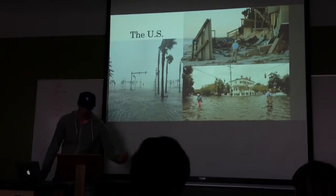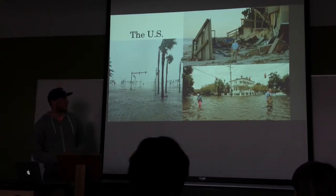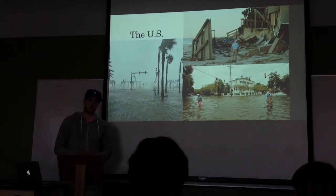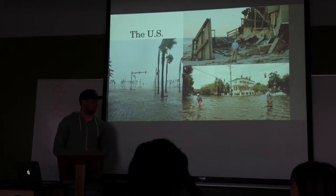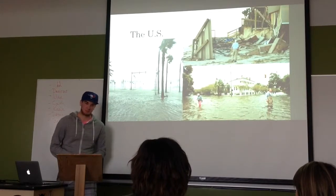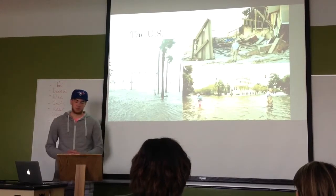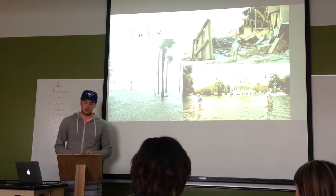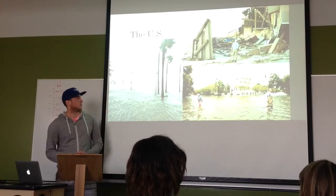And then it came to the US, and some of these pictures are crazy, and yet this damage was nothing compared to what happened in Haiti and Cuba and the Bahamas. The death toll in the States was, I guess, compared, you could say, a measly 21, but that's still 21 lives lost, and that's not something you want to see. Hurricane Matthew is said to have caused the worst aftermath along this section of the U.S. from a storm since 1999. So that's pretty crazy as well.